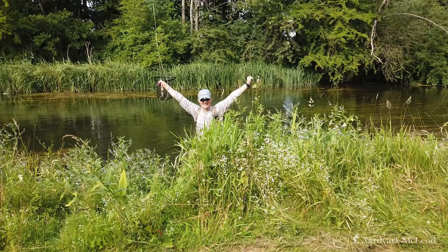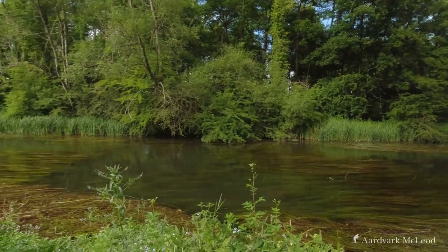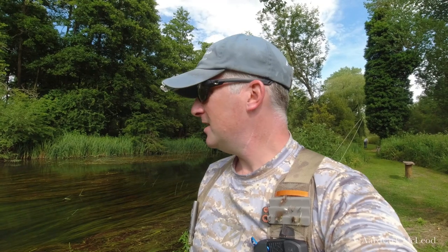Yes, yes, yes. That really was super cool to see him just hanging in the back there behind that weed fronds. He was literally just hanging in that hole, probably about 6 inches behind the fronds, just waiting for things to drop off as it comes down the current. Just put the nymph in, just slowly eased over and smashed it.